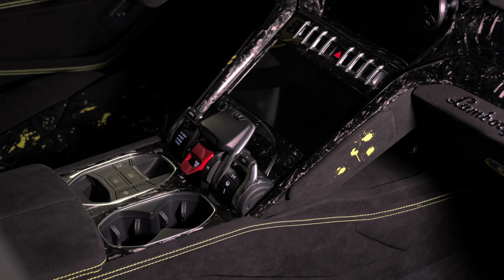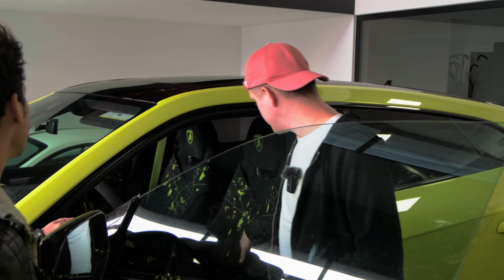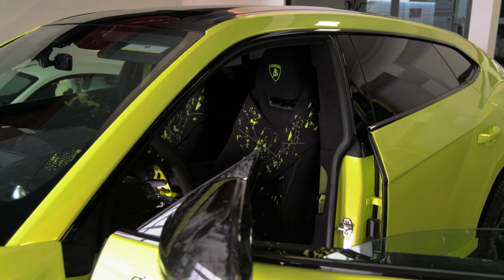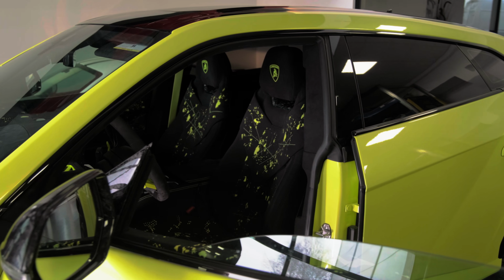I must say also the shape of the seat has been changed. Yes, we redesigned the shape of the seats because the standard ones are very smooth, so they don't have character, in my opinion.